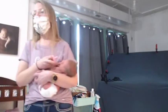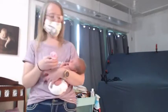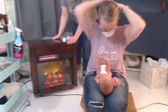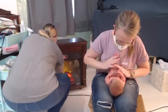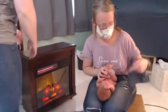I don't want to waste your 45 minutes of me just standing here swaying, putting everybody to sleep. So I always stay here. My assistant kind of helps with binky drops and all of our little things. I am going to keep her diaper on her. Pull my hair back. Okay. Oh my goodness. Oh, yeah, we're going to bring the heat a little bit closer.